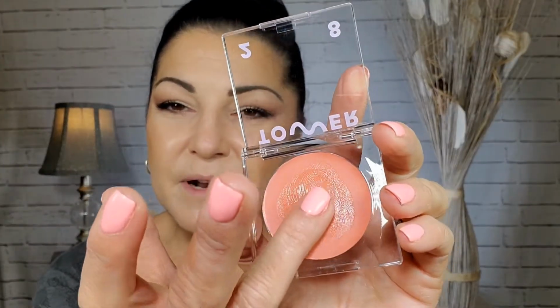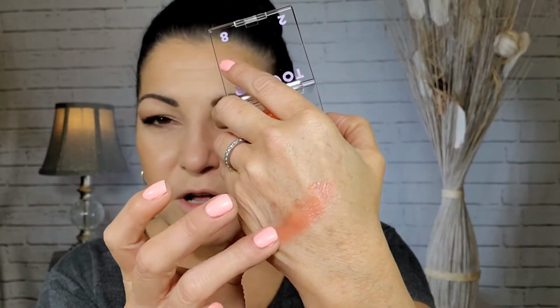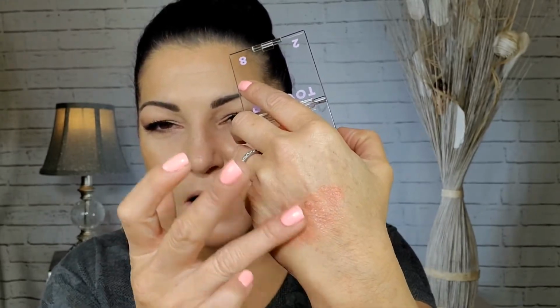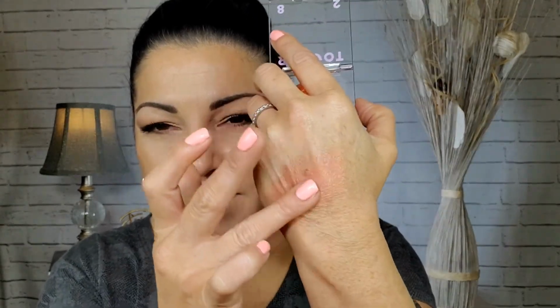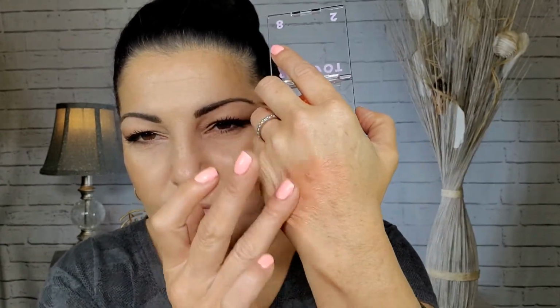Oh, look at this. See what I mean? It's very, very balmy. So yeah, it's a beautiful color, a beautiful shade. But I'm just so nervous. I'm just going to try to blend this out and see what happens. Maybe it turns more of a powdery finish the more you work it in. Which, yes, it does. The blush does. So it goes on, like I said, very balmy and very slippery.